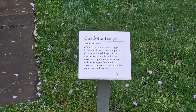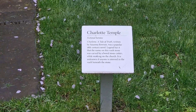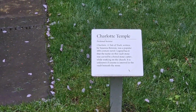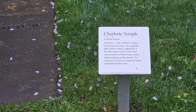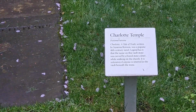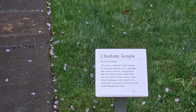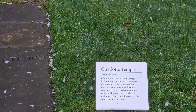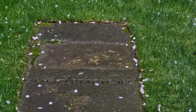So Charlotte Temple. Oh, she's an author. Charlotte, A Tale of Truth, written by Susanna Rowson. It's a popular 18th century novel. Legend has it that the name on this wrought stone was carved by a bored stonecutter while working on the church. It is unknown if anyone is interred in the vault beneath the stone. There you go.